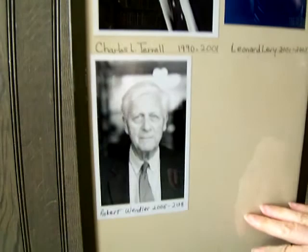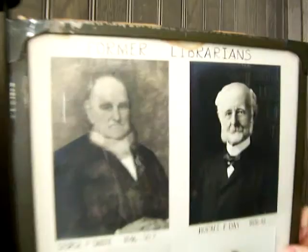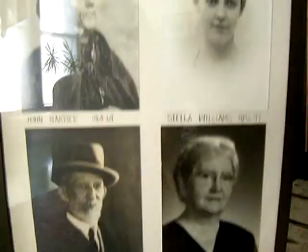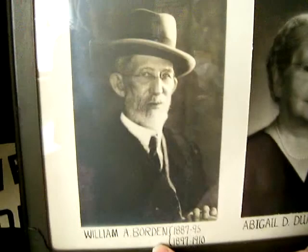Actually, the current president, and then Robert Wendler was president until 2008, and right now Greg Pepe is the current president. And then we have the librarians, which initially started off to be all men. Also men. Well, we have some women in here. You'll see that some of the women that were here, Abigail Dunn was the librarian here for 50 years. But this gentleman, William Borden, is someone that I want you to remember because I'm going to tell you an amazing story about him in a little while.